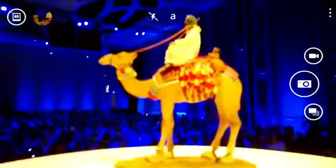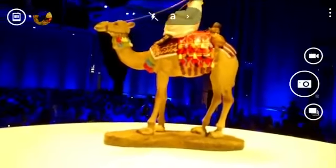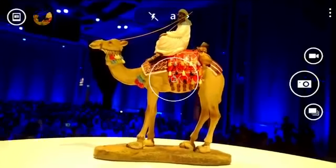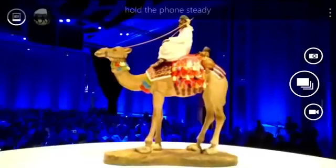Now, you can see over here on the right-hand side, there are 3 different icons. The Nokia Camera brings together 3 different camera modes. So you can see on the right, 3 different icons, so I can easily toggle to different camera modes quickly. So right now we're in the camera mode, and I'm just going to tap on the bottom, which takes me straight to the smart mode.